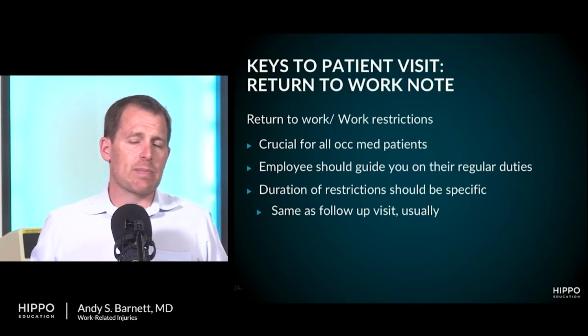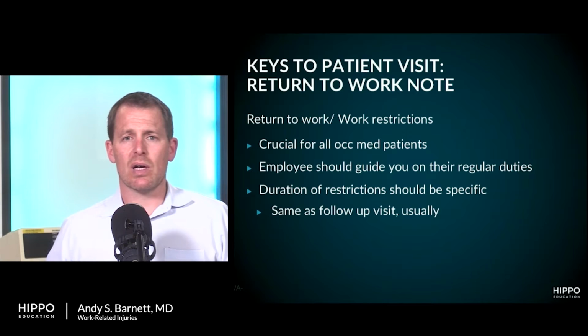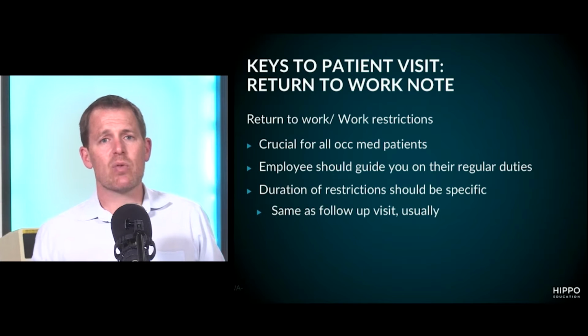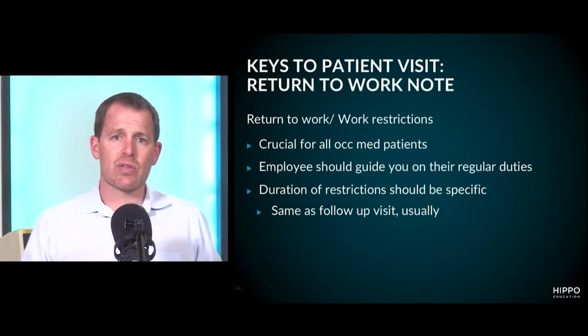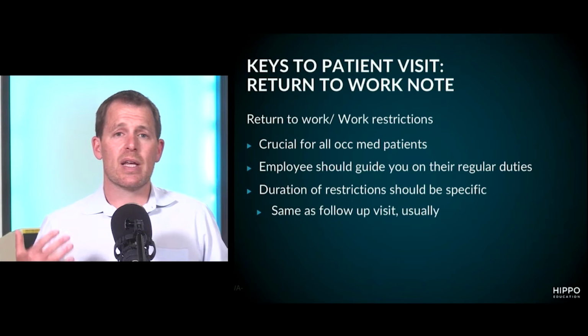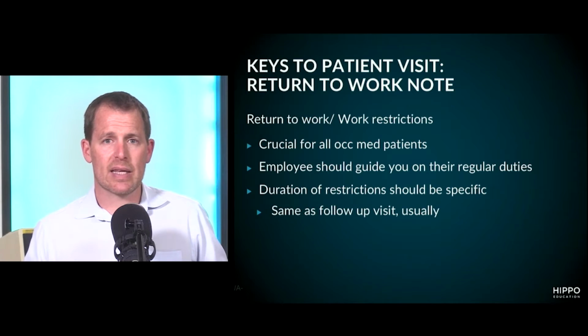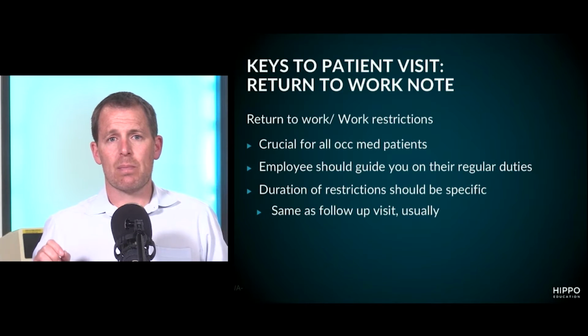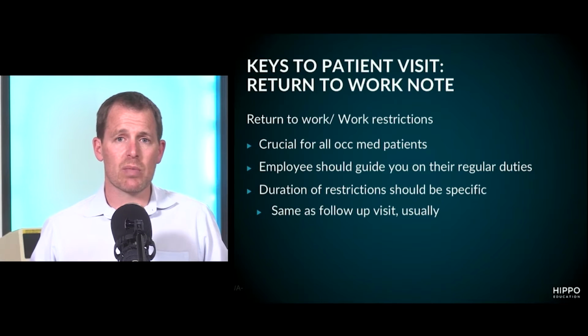Another important aspect of the documentation for occupational medicine patients, or really work-related injuries in this case, is going to be the return to work note. So anybody who comes in and it's clear that they're coming in because of something that they believe happened at work or surfaced at work, even if you feel right off the bat like this is not work-related by the definitions that we talked about earlier, they're going to need some documentation from you to go back to work. So just assume that you're going to be writing them a work note.